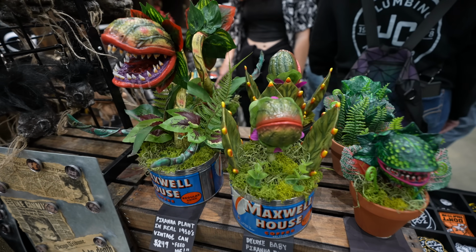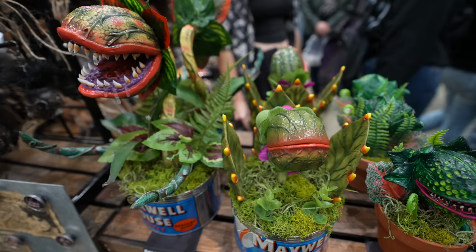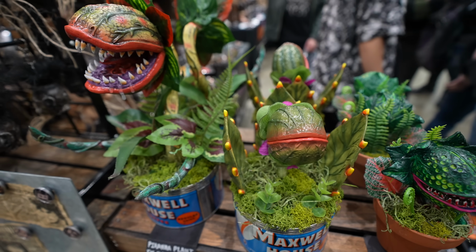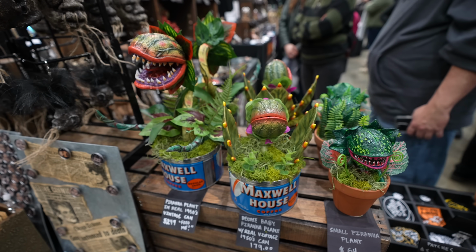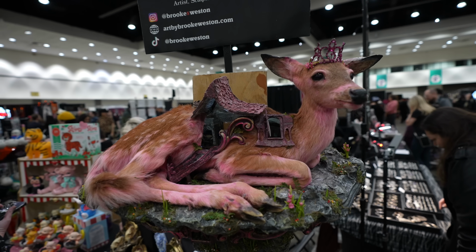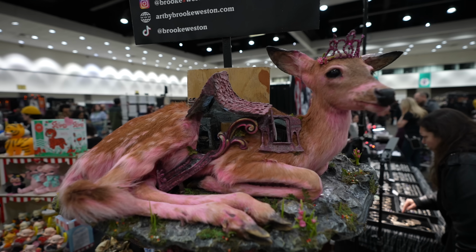And if The Shining isn't your thing, how about a Little Shop of Horrors? We got Audrey II here. Or is this Audrey 666? See what I did there? A little spooky. My favorite part about coming to shows like this is little creatures like this.